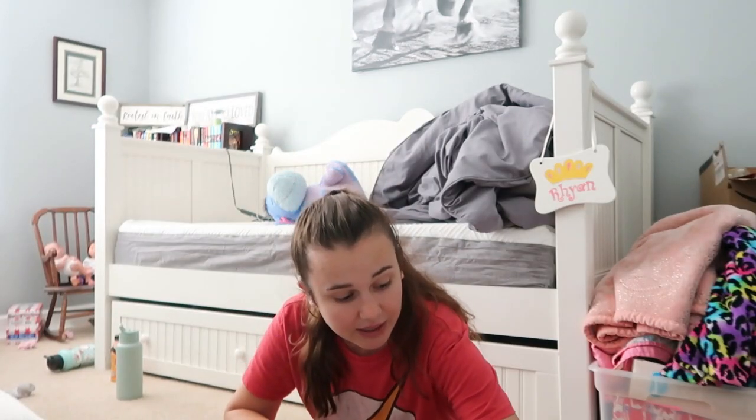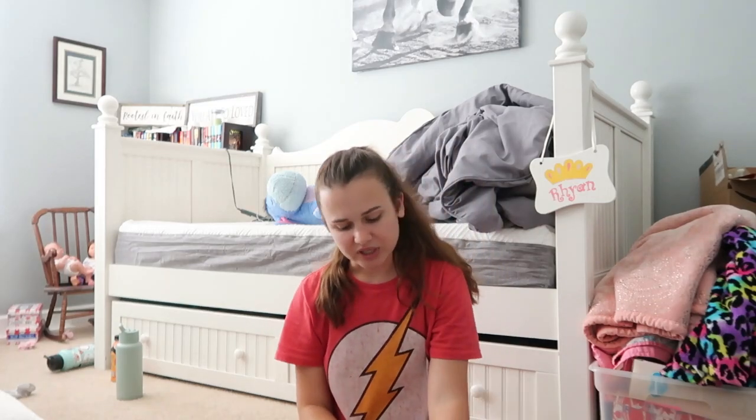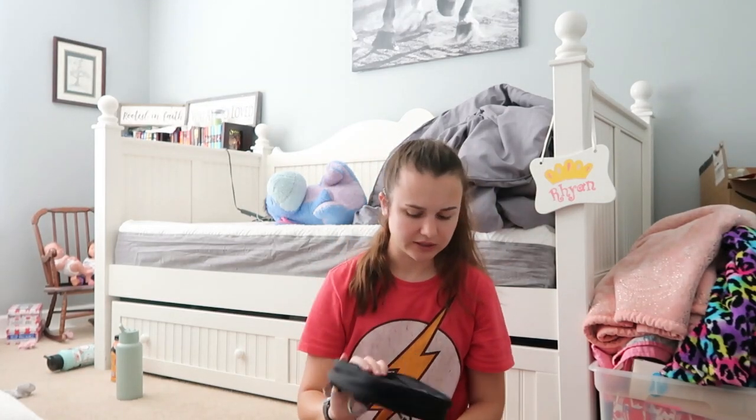And then I went ahead and bought a purse because it'll be easier to wear a purse rather than carrying around a wallet. But right now I'm carrying around a wallet with me everywhere. It's about this big and it's got a little loop that you can wear around your wrist, but it's just not as convenient as a purse would be at concerts.